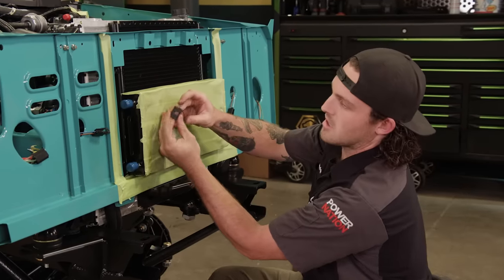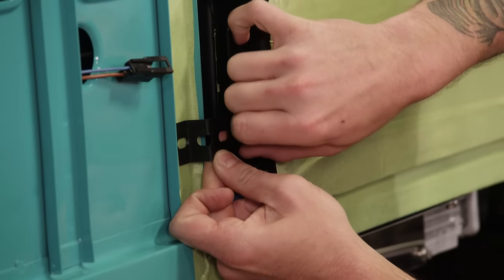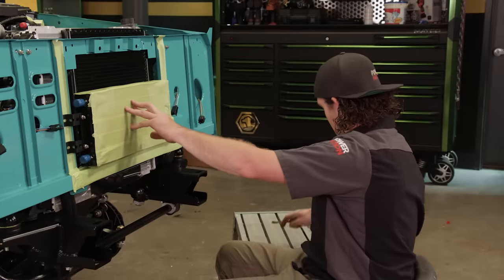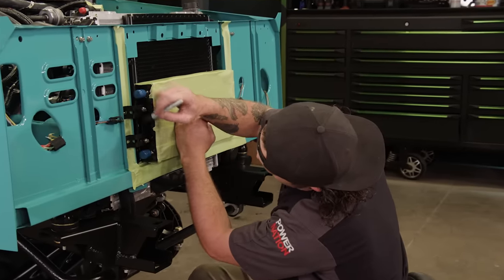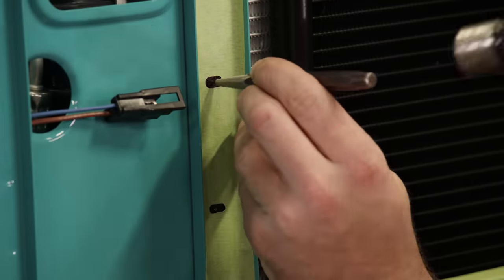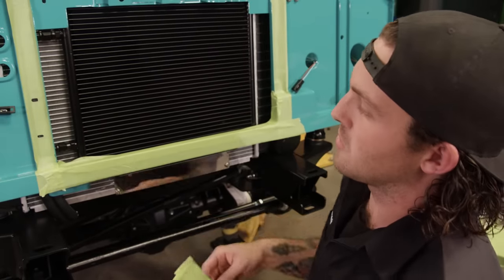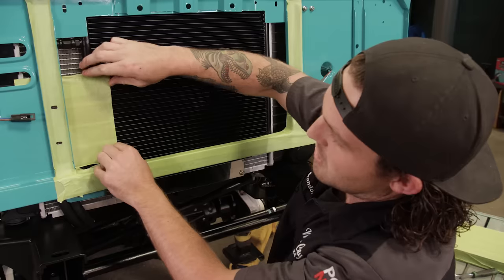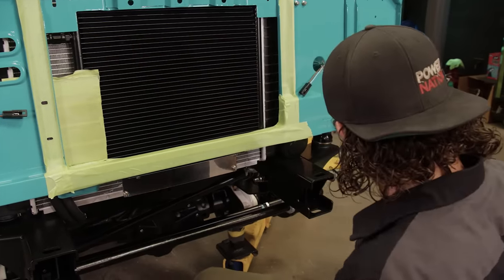And then I made these little tabs, just bent out of sheet metal. Mark our holes. Oh, right on that fresh paint. Before I go drilling a hole through this core support, I'm going to take a piece of metal that I wrapped in tape and stick it behind there so I don't blow a hole through the radiator the first time around.